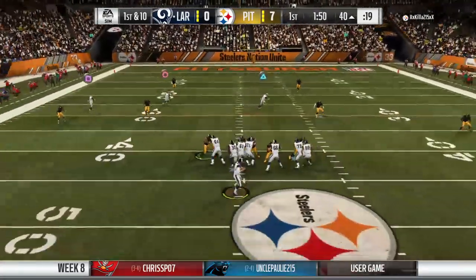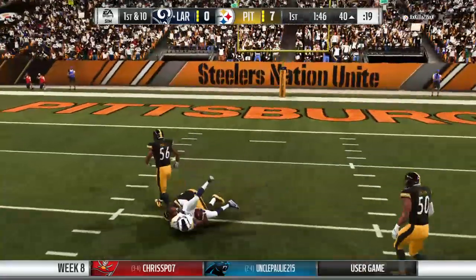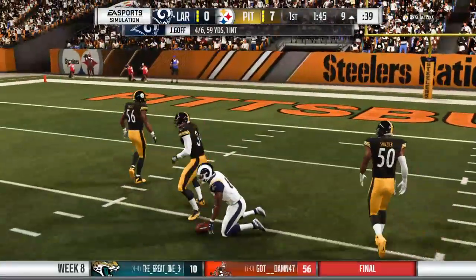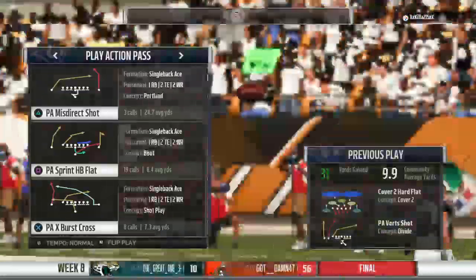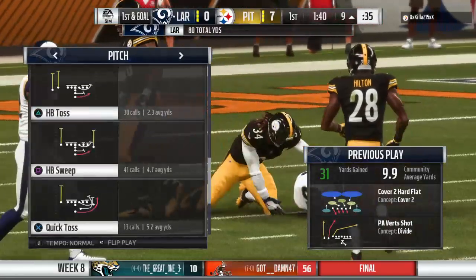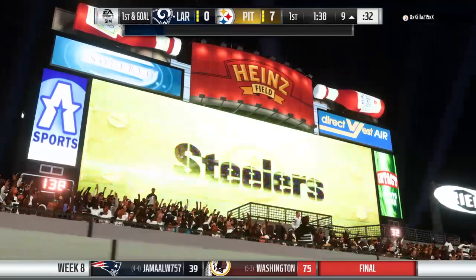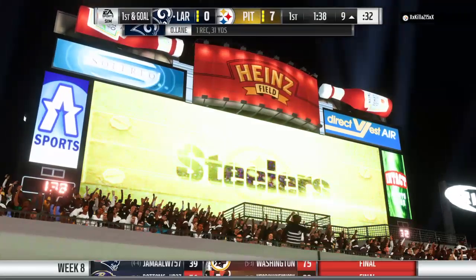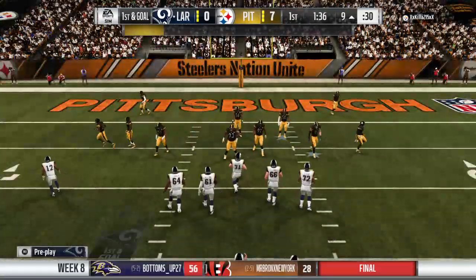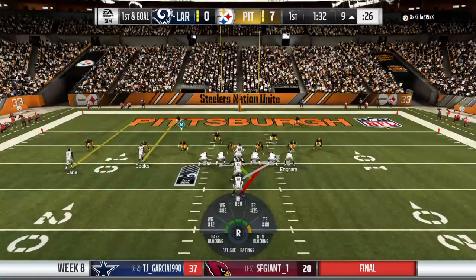They go play action here on first down. Got his man complete over the middle. That's Lane. And now they are knocking on the door inside Pittsburgh's 10. That goes for a gain of 31. This will be the first red zone opportunity now for the Rams. They're looking at a 1st and goal from about the 9.